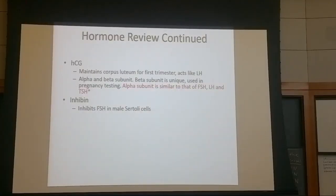hCG maintains the corpus luteum for the first trimester, so this is what pregnancy tests are based on. It has an alpha and a beta subunit. The beta is for pregnancy testing, and the alpha subunit is really similar to FSH, LH, and TSH, which is why if you have an increase in one type of hormone, you can get symptoms of an increase in other things. So you can get hyperthyroidism if you have an increase in gonadotropins, because your body can't always tell the difference very well.